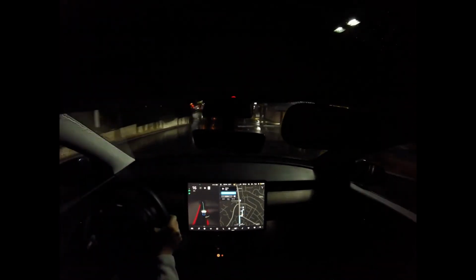Now it's a little bit confused. It's got to turn into this driveway here, but I think it's having a hard time seeing where it's going. Alright, I'm going to take over because it probably would have gone over the curb, but that's alright. And of course, I noticed taking over manually with the steering wheel, it left it in traffic aware cruise control. So that's not ideal because I was in the parking lot and kept moving still.